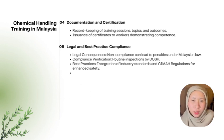Adherence to training protocols is not just about following the law. It also involves integrating industry best practices to enhance safety. Regular inspection by DOSH ensures that these standards are met.